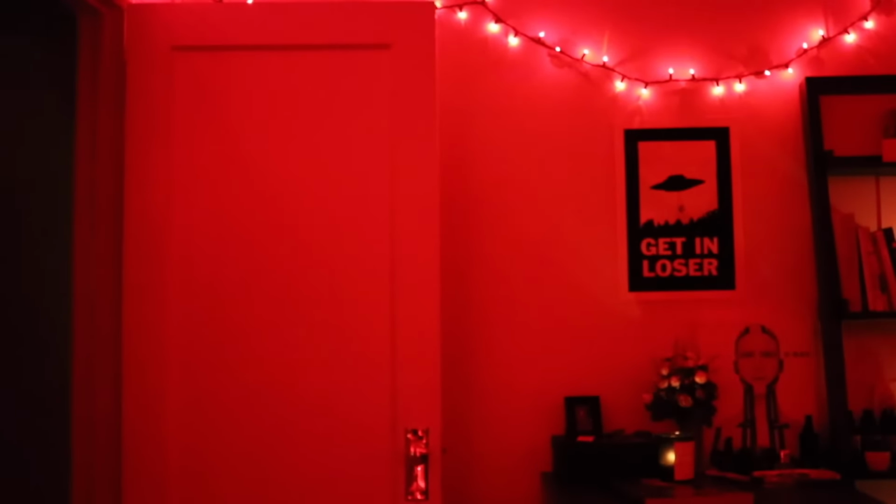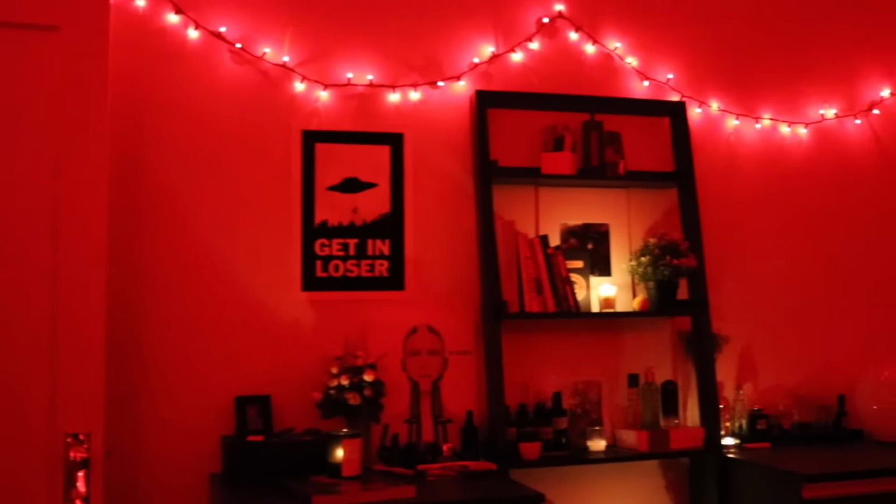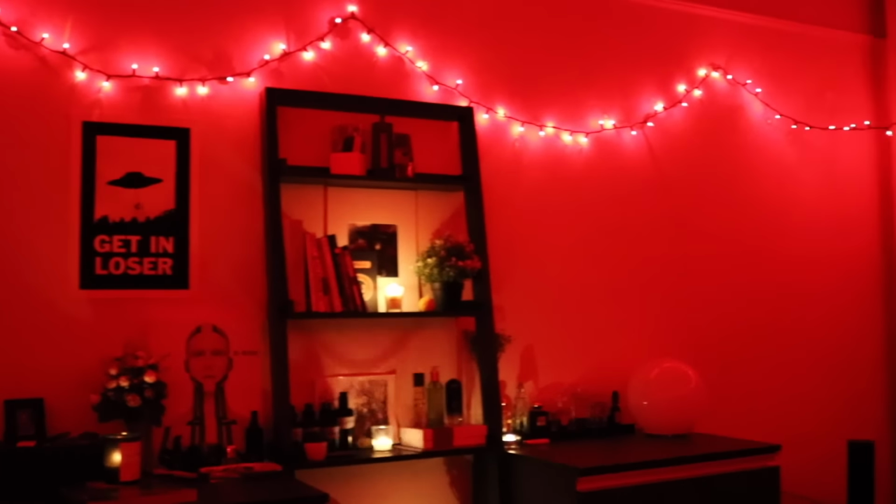Welcome to my room. I'm so in love with it. It's my perfect safe haven. I love the decoration. The red lights are both inspiring and calming at the same time. I always have candles going, and it is the perfect space for me.